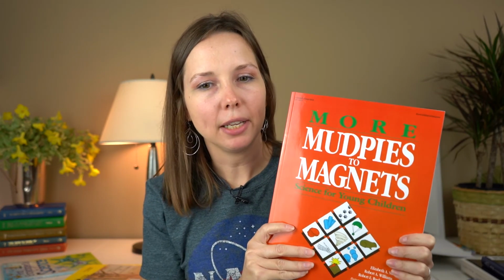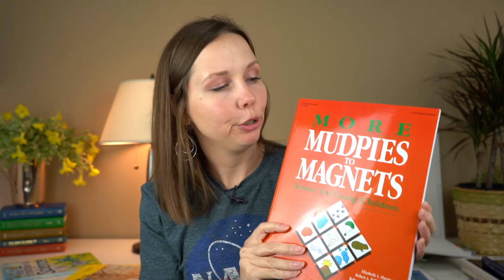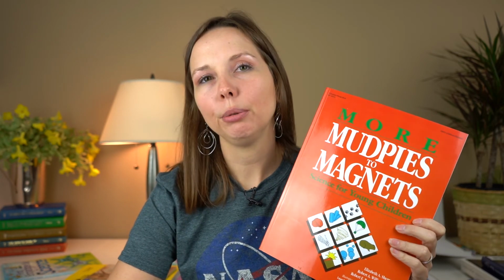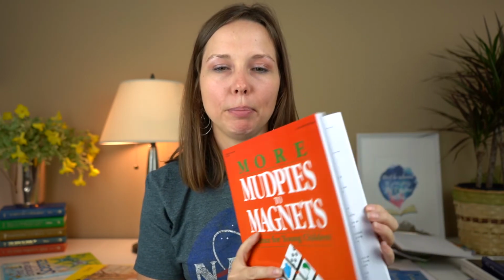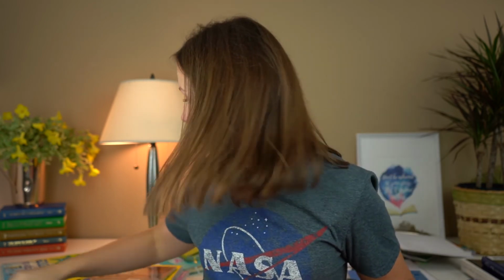And then we have the More Mud Pies to Magnets. This has all your experiments and details of things that she's asking you to do each week. And depending on the schedule that you choose, I think it's pretty cool because she gives you a schedule where you can say, okay, I want to do science 2 days a week. And she actually lays it out and says, if you're going to do it 2 days a week, this is what you need to do on day 1. It would be an experiment from Mud Pies to Magnets, and this is what you're going to do on day 2, and it would be a nature walk that includes information from the nature study. So Mud Pies to Magnets has the details of the experiments in it.